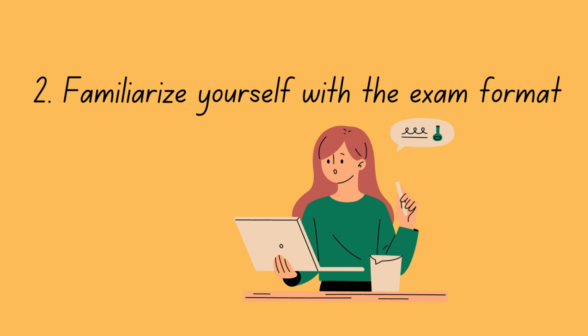2. Familiarize yourself with the exam format. Understand the format, structure, and timing of the licensing exam. This will help you manage your time effectively during the actual exam.